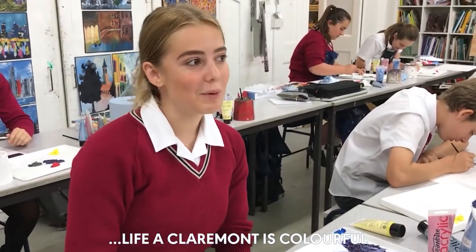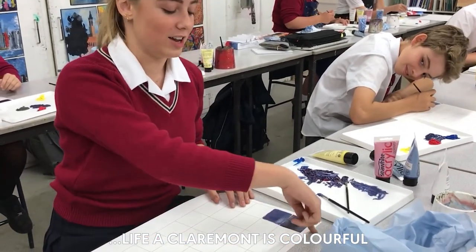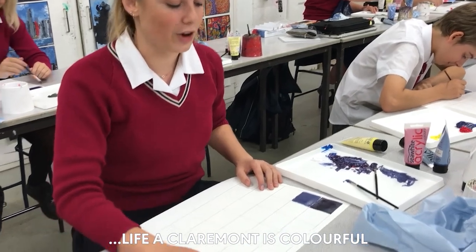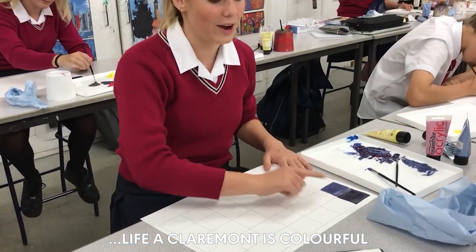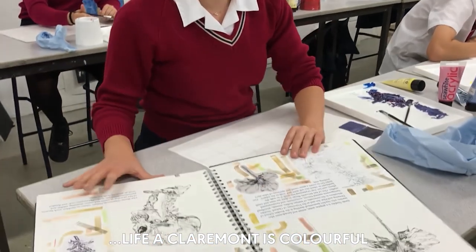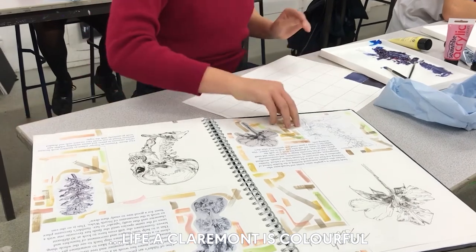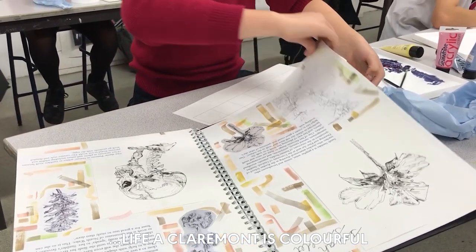So we're doing a complementary colour pair scale today. You start off with the darker colour, so I've chosen purple, and then the other colour is going to be yellow, and we slowly add white or the other colour so it goes from dark to light to make a scale. And this is some homework that we've been doing a few lessons ago on Sarah Simbeck to go with our project, which is Patterns in Nature.